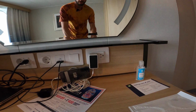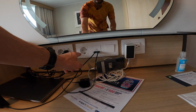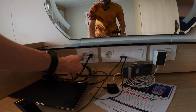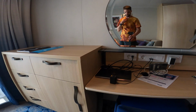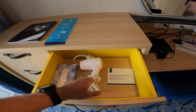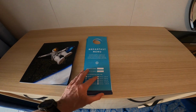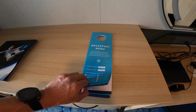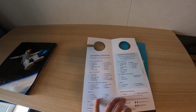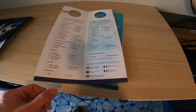We'll have a good power outlet set up here, 2 American plugs, 2 USBs, international plugs also. Hair dryer in every room. They'll give you a sharps box if you need it. There is in-room dining on Royal Caribbean. Continental breakfast here on the left side is free, but full American breakfast they charge $8.